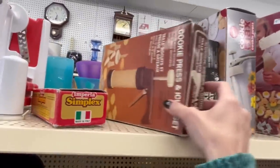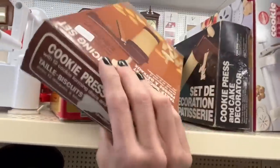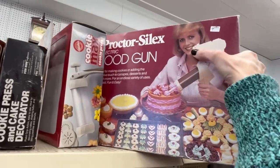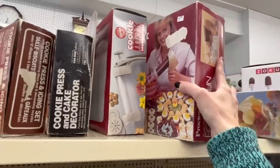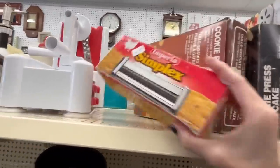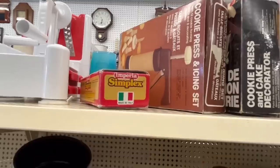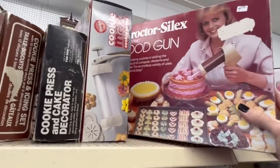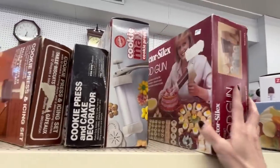There's a whole whack load of cookie presses here. Vintage ones. $5 for these ones. This one's $4. Look at her, how happy she is. Electric food gun. $4. I don't know if I need any of those right now. It's a spaghetti maker. Oh, we'll see. I might look at this one. Looks like it's kind of fun. It's electric. I don't know. We'll see. Maybe. That's a maybe.